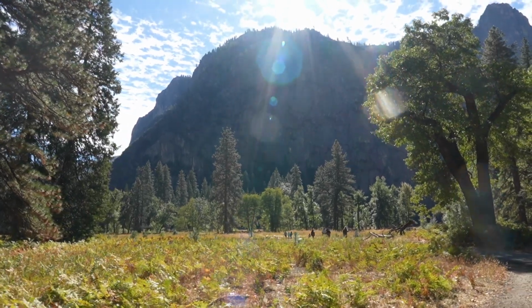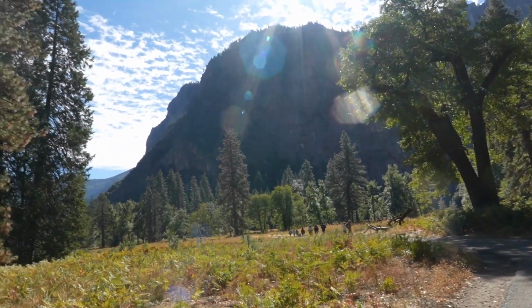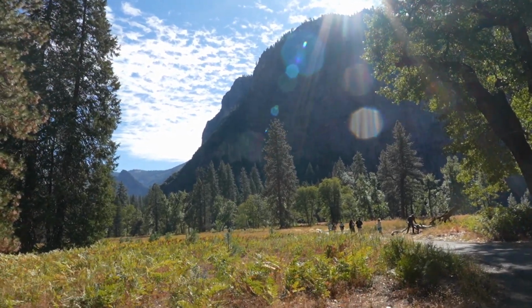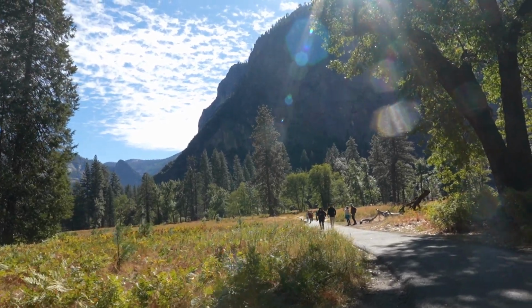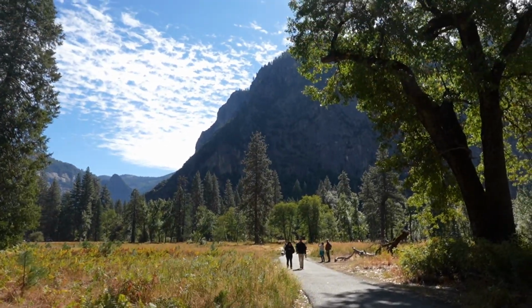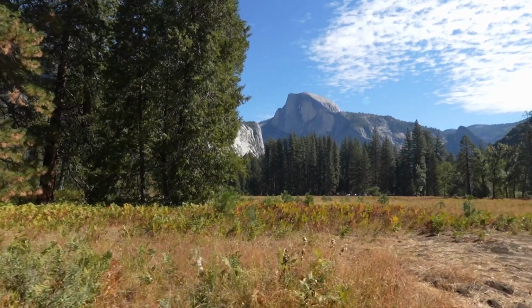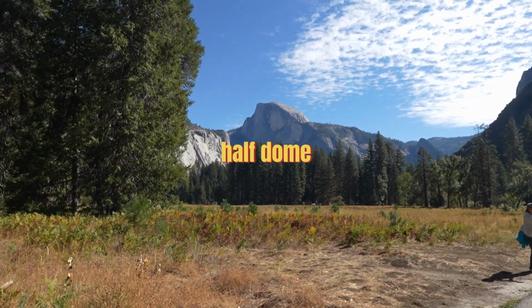There's people off in the distance. And look at how sunny it is. Oh my gosh, the air, the mountains, the trees look so crisp and fresh. I just feel like I'm inhaling so much good air. Looks like a dream. So right after crossing the street, just 10 seconds away is Half Dome. There she is.